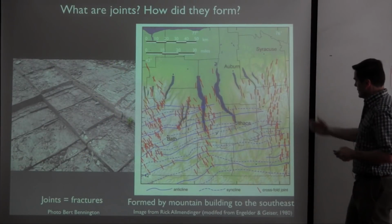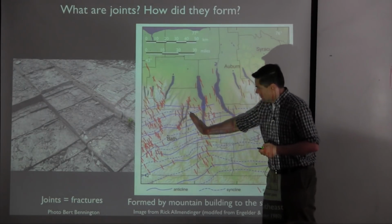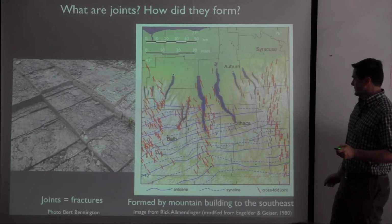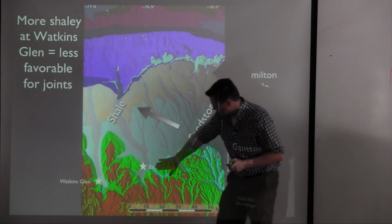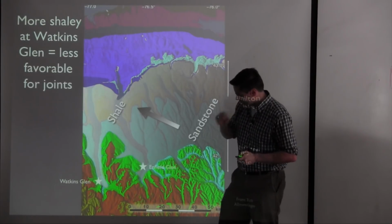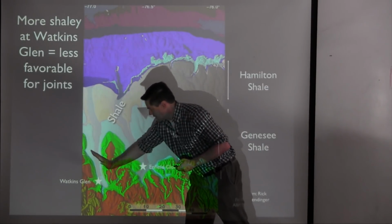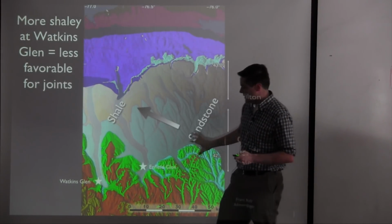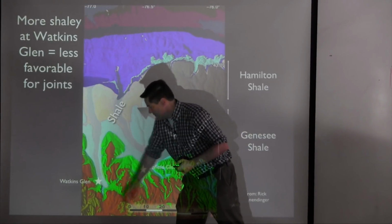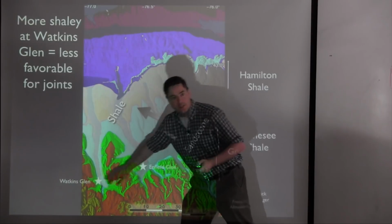All right, so here's a picture from Art's book that sort of shows the orientation of these joints across the state. And again, this is just showing you here is where Enfield Glen is, here near Cayuga Lake, and Watkins Glen on Lake Seneca, showing that we expect a difference as you get further away from the source of the Catskill Delta into the more shaly rocks. And that sort of explains why we have joints in this area, but fewer joints as you go further to the west.